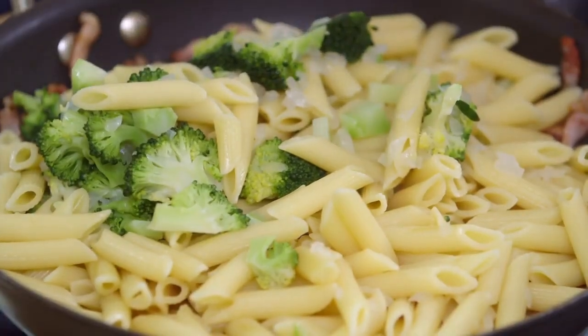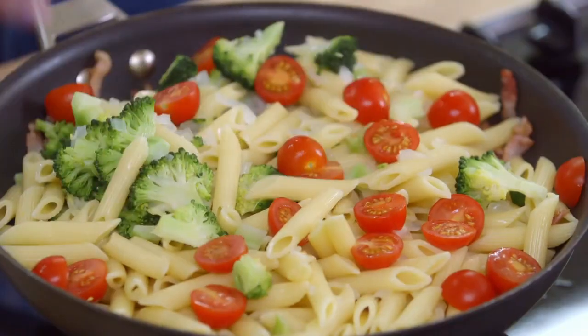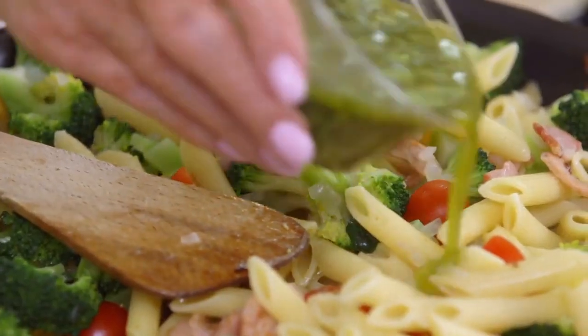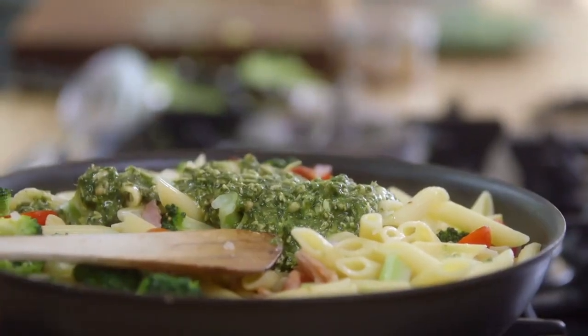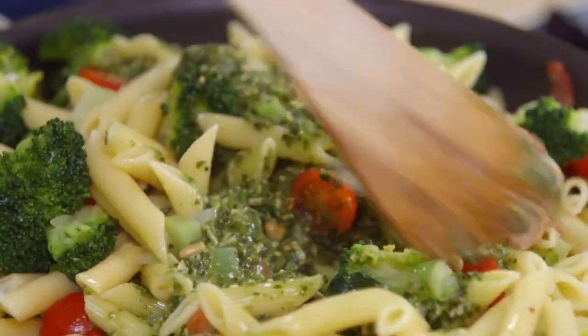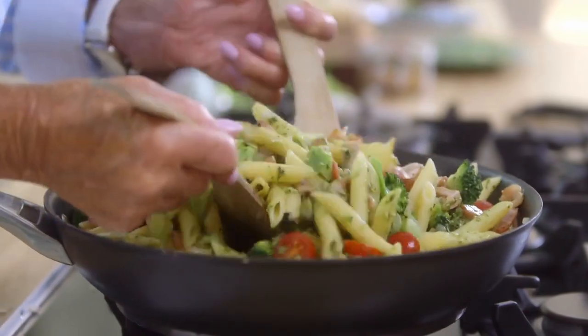I love the bright green of the broccoli and then the little sparkling jewels of tomatoes. Already that's looking special, isn't it? Bring it all together with a carton of basil pesto, shop bought of course, when time is tight. It's a matter of getting everything really piping hot, but it does look so tempting. All these lovely colours.